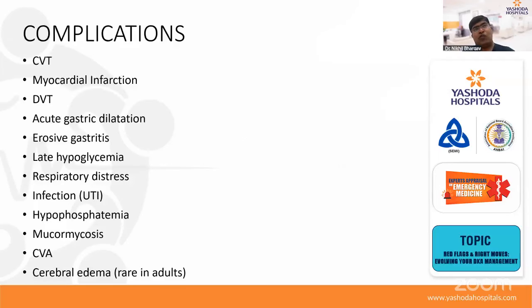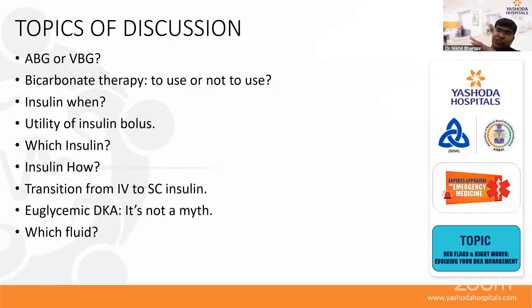So what are the complications while treating DKA? We can have cerebral venous thrombosis, myocardial infarctions, deep vein thrombosis, acute gastric dilatation, erosive gastritis, a possibility of late hypoglycemia, and respiratory distress. Infections as a consequence of DKA can also happen. While infections themselves can trigger DKA, DKA itself can also cause infections. Hypophosphatemia is also a possibility, as are mucormycosis, cerebrovascular accidents, and cerebral edema, which is usually more common in the younger group of population. So this is regarding the protocols, but we'll go through them again on a short basis.